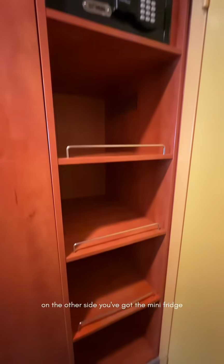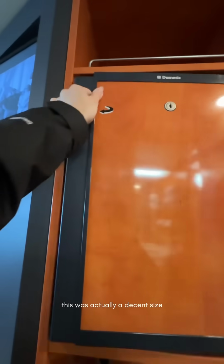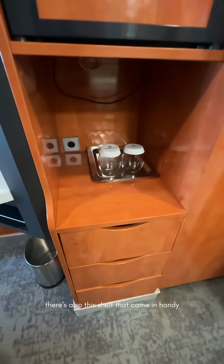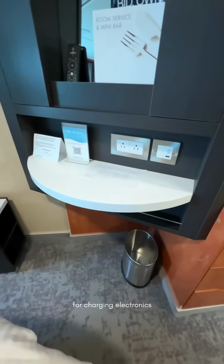On the other side, you've got the mini fridge. This was actually a decent size, and there are some more cubbies here too. Then you've got 3 drawers, but these are the only drawers in the entire cabin, so it was a tight squeeze. There's also the shelf that came in handy for charging electronics.